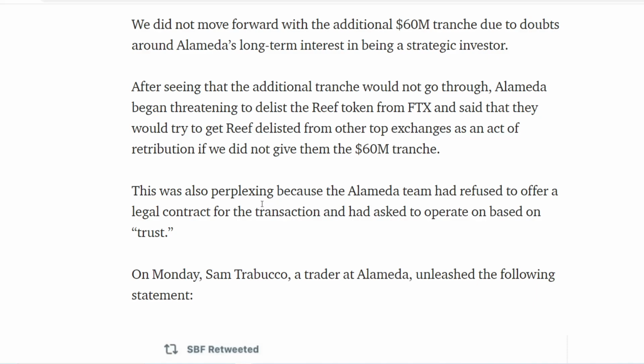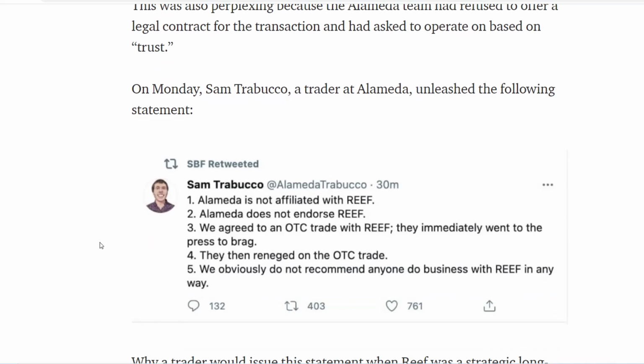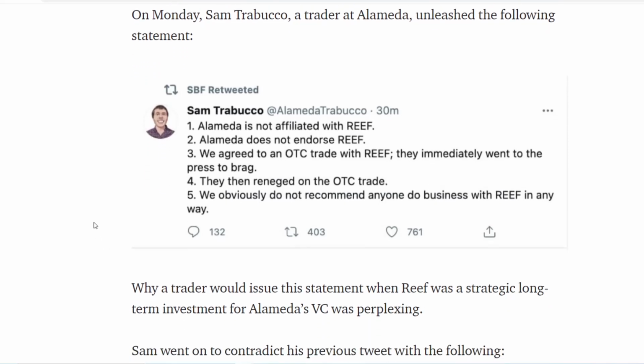So this was basically, okay, perplexing because the team had refused to offer a legal contract. So clearly they had conducted this transaction without a legal contract, purely based on, let's say, an e-shake. Yes, not even a handshake, an e-shake, right? Because of the whole pandemic.